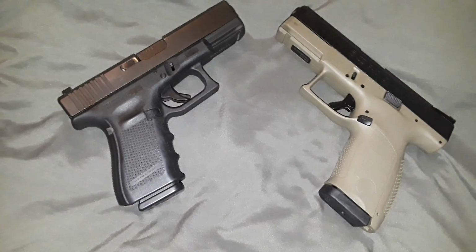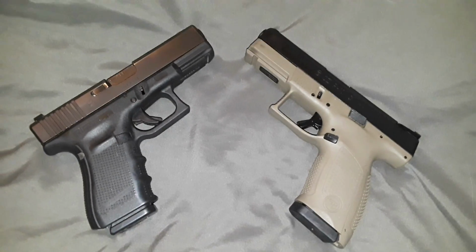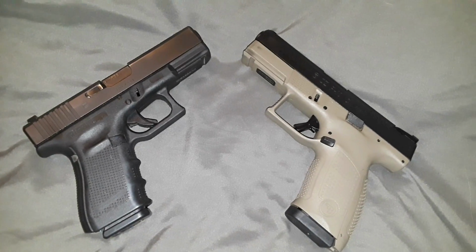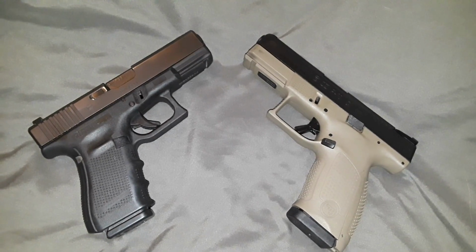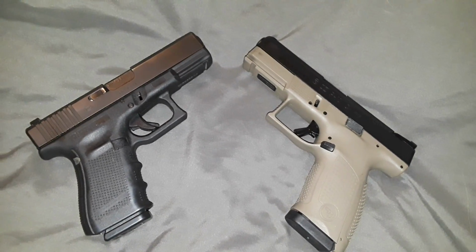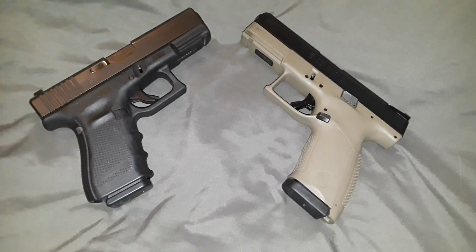As far as the trigger goes, there's no question about it. Hands down, the CZ P10C has the better trigger. A 4.5 pound trigger, lighter, crisper. I mean, the take-up, all that stuff. There's just no comparison. As simple as that. There's nothing I can say about that.